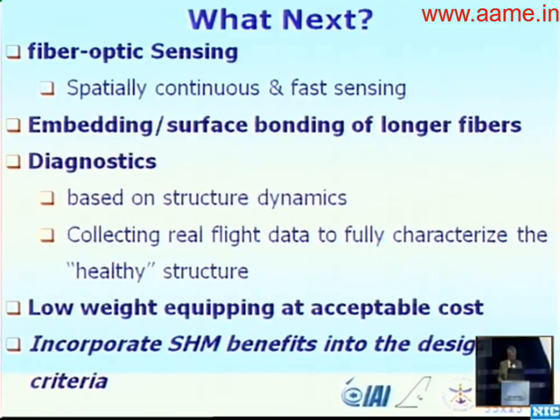Embedding should be improved. It's not easy to do this embedding process that I described earlier. And of course, prognostics and algorithms in order to really evaluate and to detect problems in a robust way without false alarms. We should come out with a low weight, so we are there, and at acceptable cost. Nowadays, I think it's reasonable, even now.